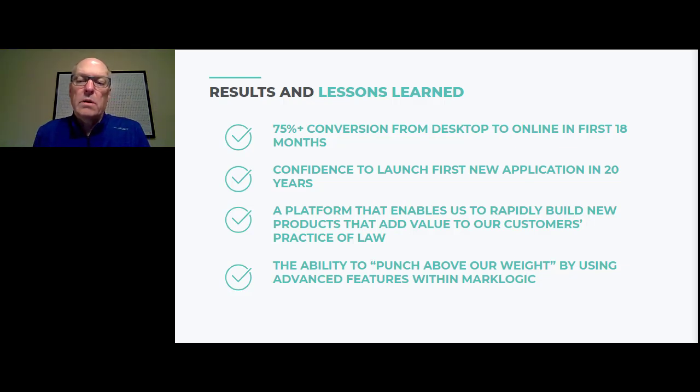We also established a technology platform that will enable us to rapidly build new products that add value to our customers' practice of law. All of this was possible for a small company like ours because MarkLogic allows us to punch above our weight, if you will. Its security features, including role-based access, encryption, its support of XML and XQuery for storing and transforming content, its ACID-compliant transactions, its multimodality, and many more features all make our development team more productive and resulted in faster time to market.